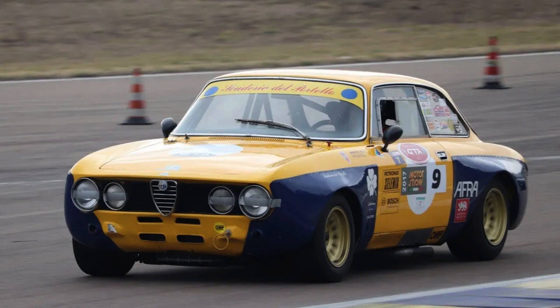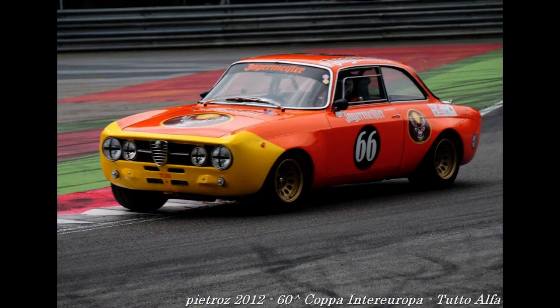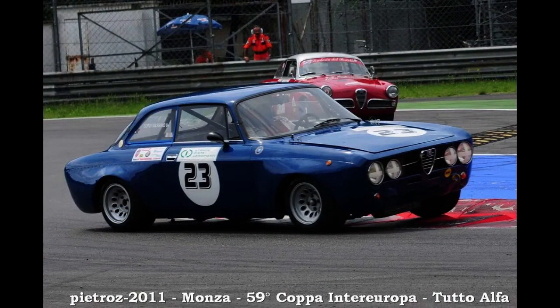But it's not just about the monetary value. The Alfa Romeo GTA represents a piece of racing history, a testament to the ingenuity and craftsmanship of Alfa Romeo and its motorsport division, Autodelta. These cars embody the spirit of competition, the pursuit of excellence, and the love for driving. They have left an indelible mark in the world of motorsports, and their legacy continues to inspire generations of automotive enthusiasts.